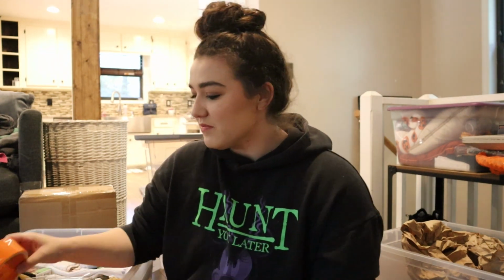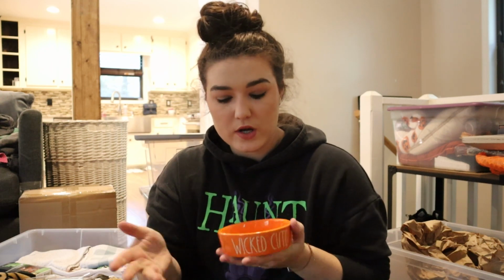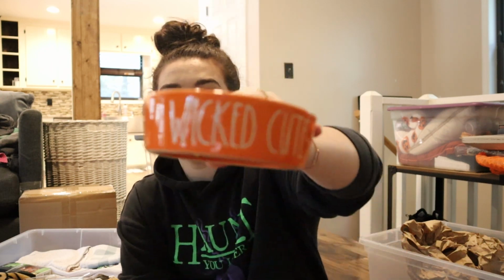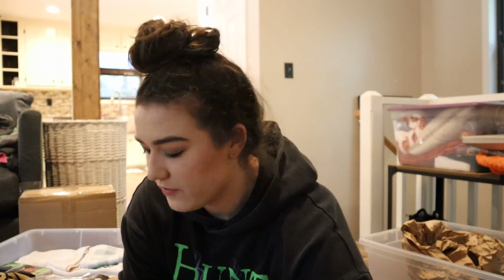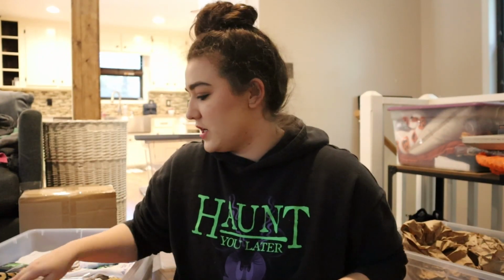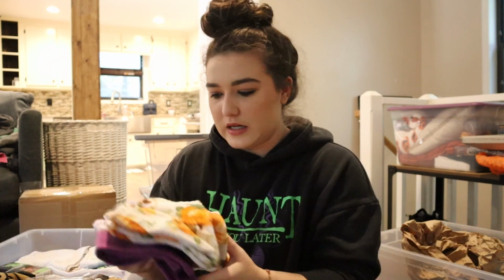Okay. I've got more cat bowls because I obviously wash them and switch them out. This is also Ray Dunn. It says wicked cute. And then it has a pumpkin in it, which is so freaking cute. I love just having little Halloween touches, even as something as basic as a kitty bowl.